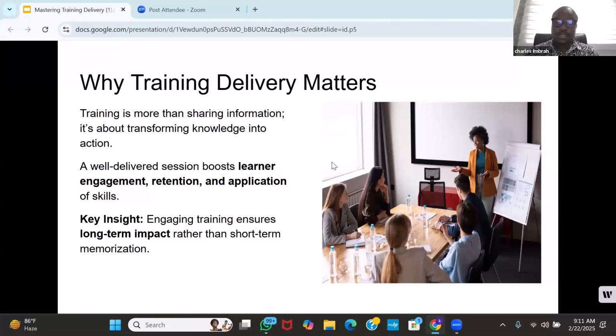And so if you deliver a training and it is not engaging, it's just a short-term training where you want people to come, gather knowledge, and go away, you would not have a long-term impact. Rather, you would have a short-term impact, which would only be full of memorization. And then after a brief period, you would ask participants about what they learned, or the organization will be expecting to see changes in the participants' behavior, work attitudes, or technical skills, and nothing will be felt.